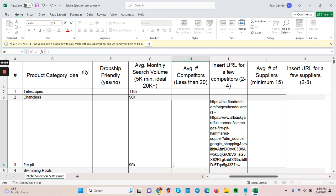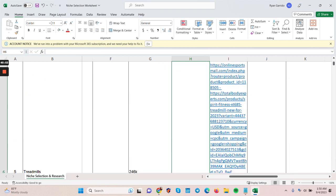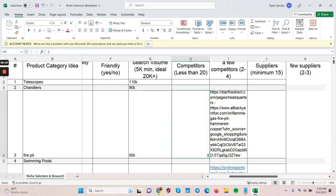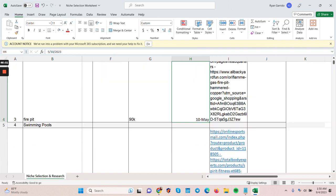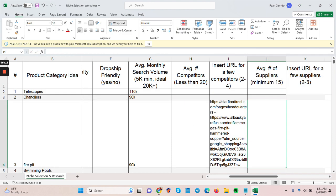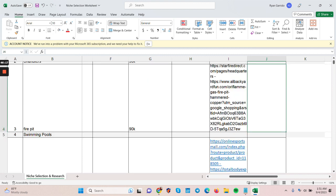Let's see, there were like three or so treadmills. We had like three to five. Actually, fire pits did have like five to ten in some cases, right? We kind of decided that niche wasn't so good. Let's just say five. Oh man, this thing is going crazy on me. All right, so we'll ignore that for now. So let's just work on what we have.